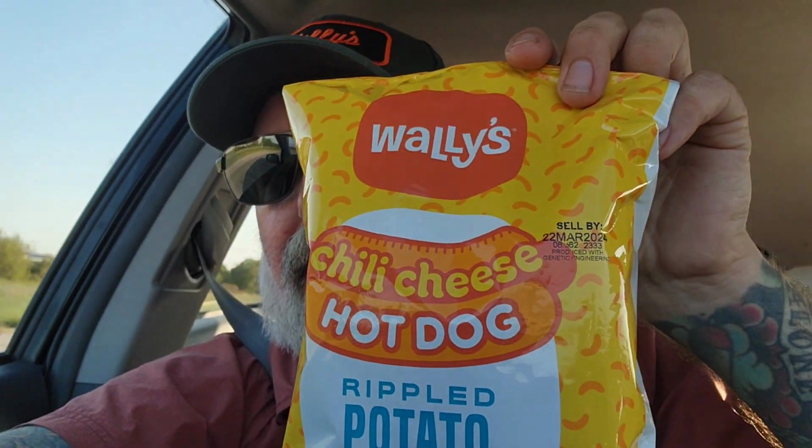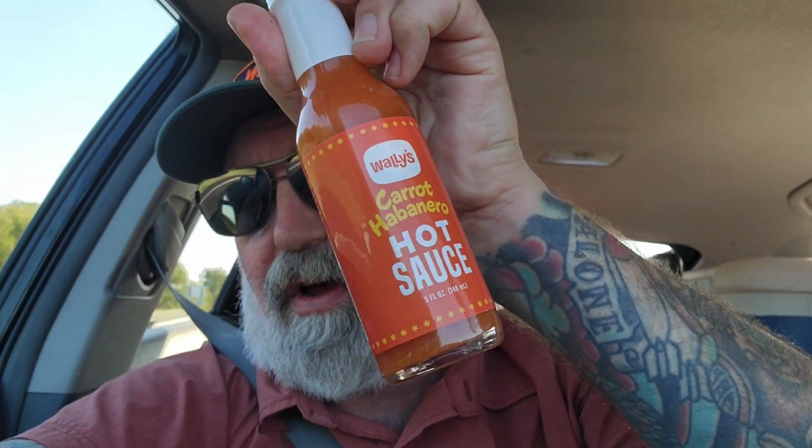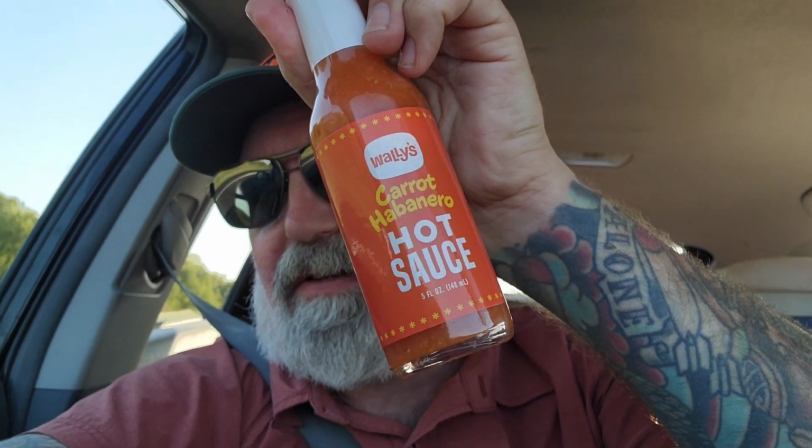And then I got myself some odd flavored chips. Chili cheese hot dog. I mean, I'm all about chili cheese, but hot dog? Huh. And then my girlfriend really likes spicy food, even more than I do. So I got her some carrot habanero hot sauce.